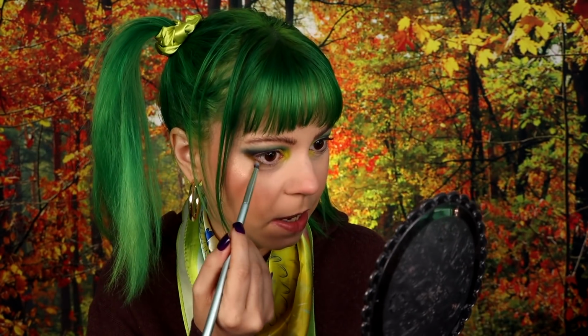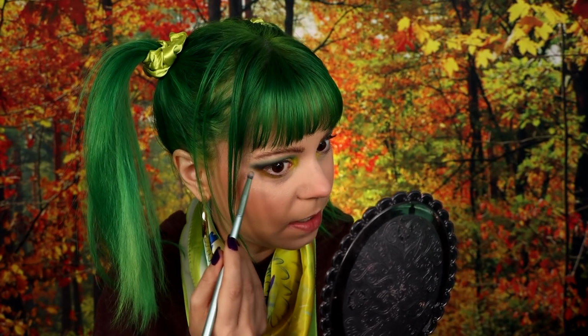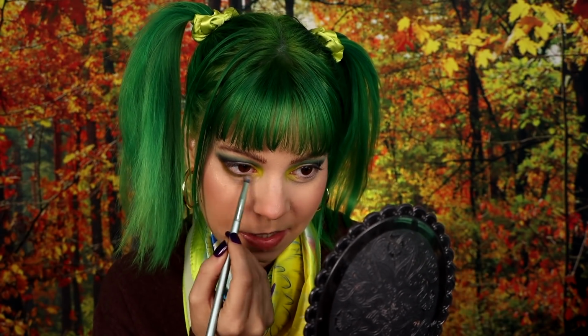That is such a poopy green, in the best way possible. Oh, I love it. It kind of reminds me of the shade in my Wooden Side palette. Yeah, that is very, very similar. Maybe that's why I love it so much. Not being biased or anything, right? But that is such a cool shade.